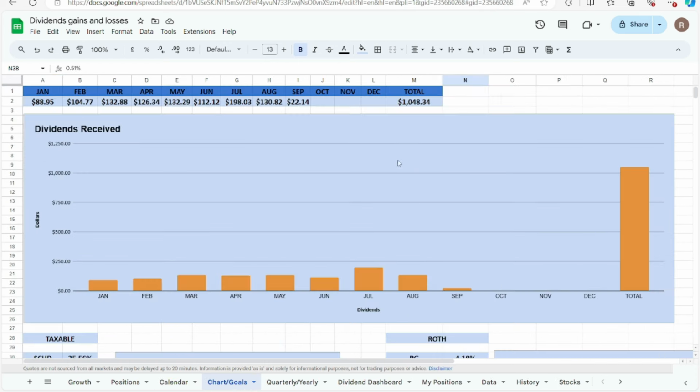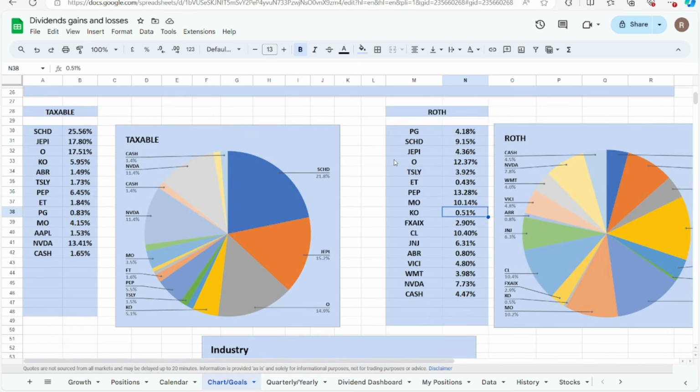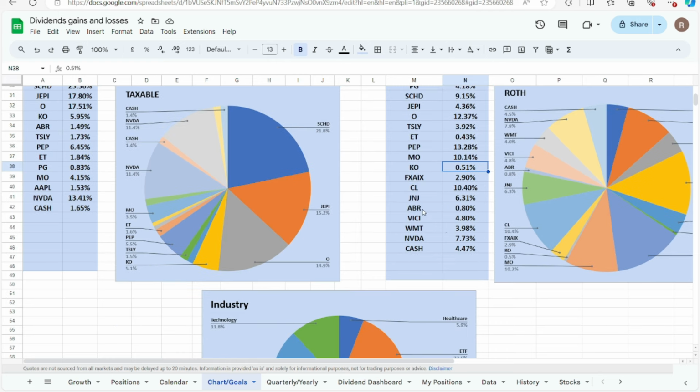Taking a look here at the goals, 2214 now puts the grand total at $1,048.34 so far for the year. Moving along, I'm trying to hit that $1,500 mark for the year, which is kind of what I'm trending towards. Pie charts are current and up to date. You can see, if you compare the pies to last week or the week before, cash positions are dwindling down. I've been really buying some stuff up lately with the cash sitting in there.